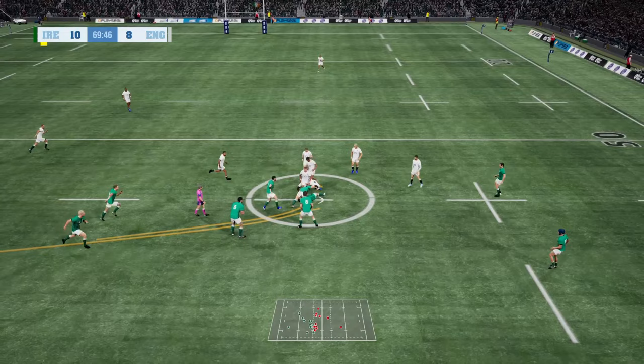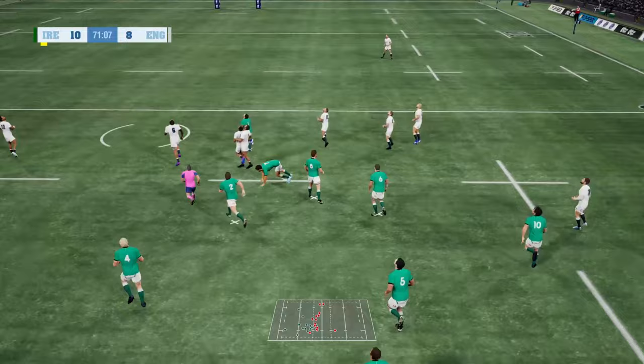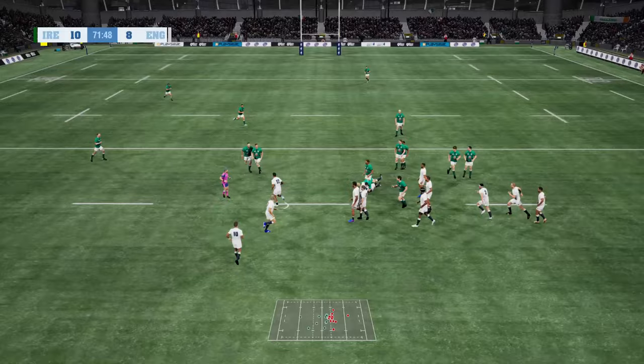I'm not the greatest from Ireland, let's be honest. As it is Prendergast who waits, pops it back to Byrne. They are going to give it to England here and say, you want to score? You want to win? You're going to have to beat us like this. And they do very quickly get it out to Daly.